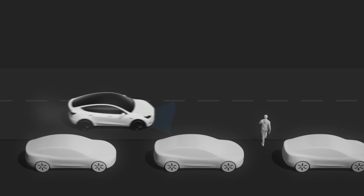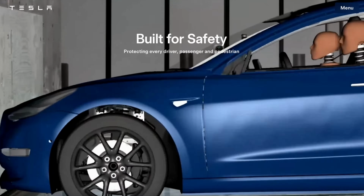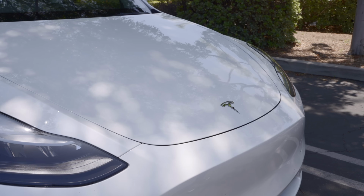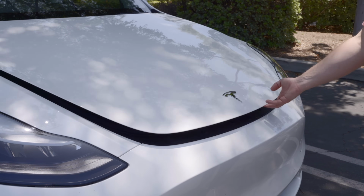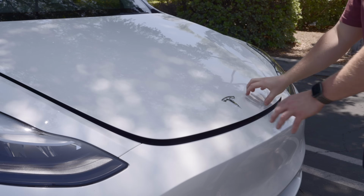There are particular safety benefits that come from a vehicle being fully electric, and Tesla has designed the Model Y from the ground up with all of that in mind. Up front, the Model Y has a front trunk. This adds a decent amount of storage over a typical vehicle, but I do wish that this hood was power open like we're seeing from many other EVs today.